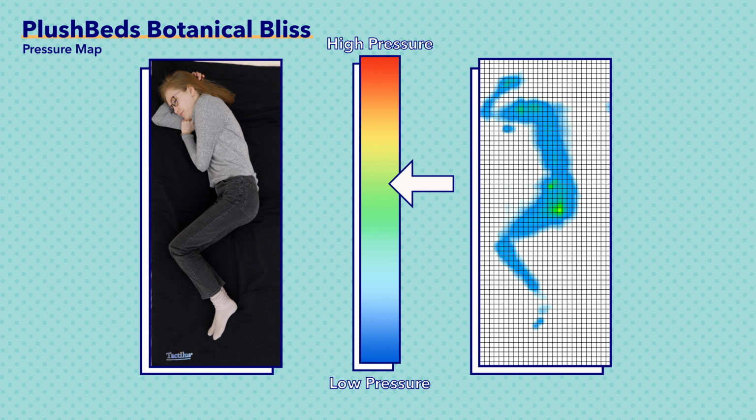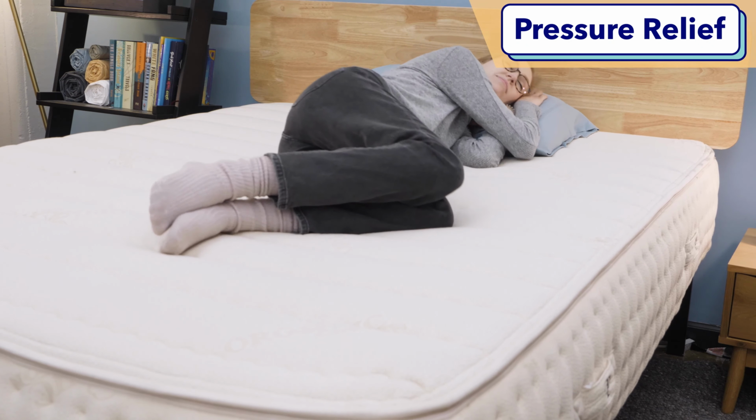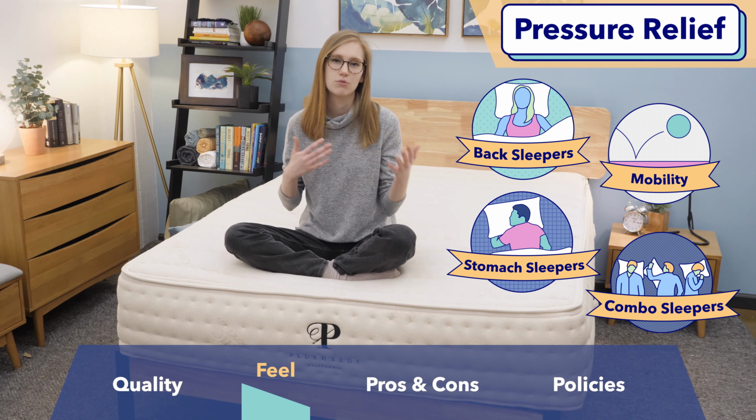So that shows that there is some pressure buildup there, which is pretty much what I felt. If you're a strict side sleeper, I don't think this mattress is soft enough for you. If you're a side combo sleeper, that amount of pressure is probably fine as long as you're not spending the entire night on one side of your body.